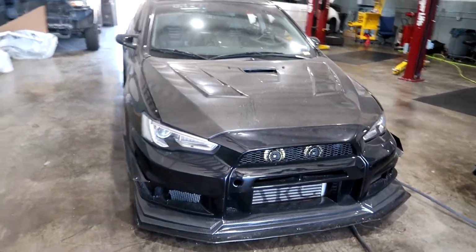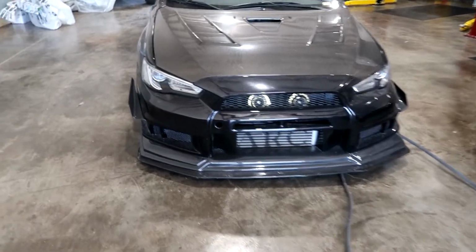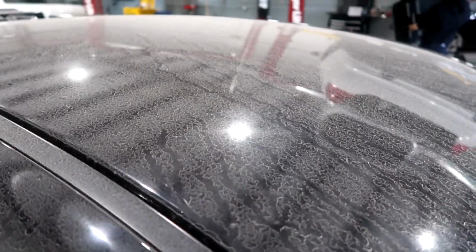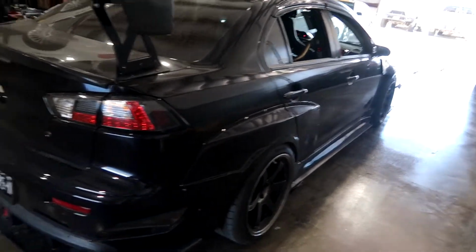Alright, so here's my turbo Mitsubishi Lancer GT. As you can tell, the car is filthy. Super dirty right now. It has been neglected for a while. So we are prepping to take this car home this weekend. Super, super exciting. This has been a long time coming.